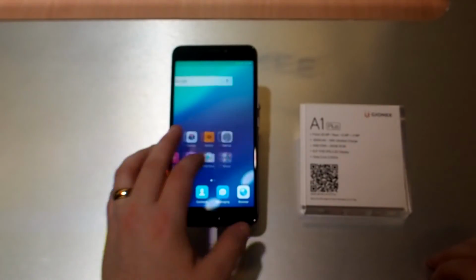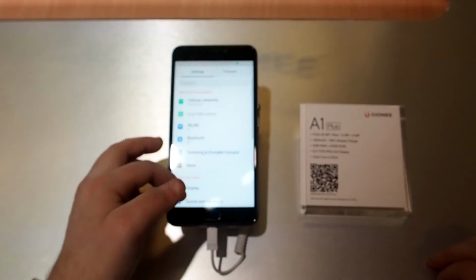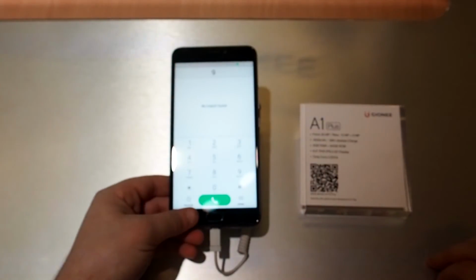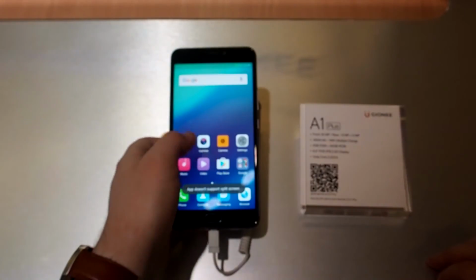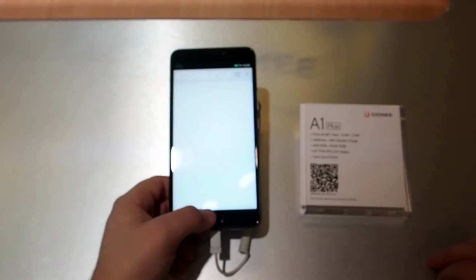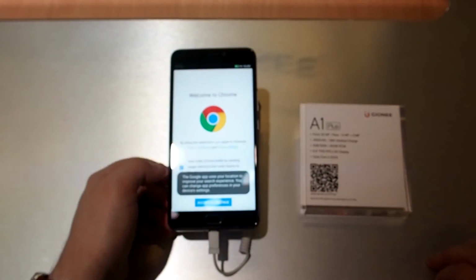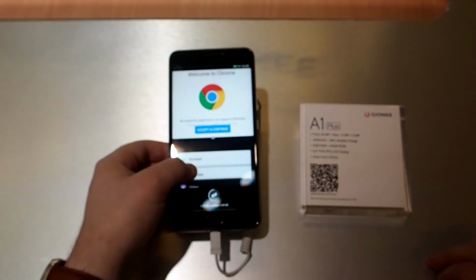But just as with the A1, there is not a hint of lag anywhere. This thing is beautiful, and it is fast, and it's running Android 7.0, and the settings app doesn't support multi-screen. Let's go, that other one doesn't do it either, nor that one. I'm really bad at showing this. Alright, we'll go into Chrome. There we go.